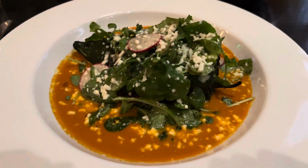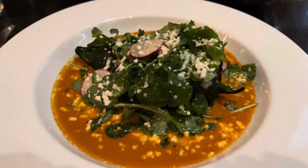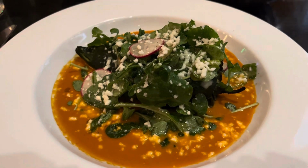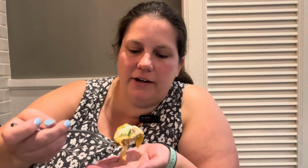And then we also want to show you one of our friends ordered the chili relleno. So it's not breaded and fried, it's just like a roasted pepper, but that's such a beautiful presentation. Okay, so I'm going to try the chicken suiza with a salsa verde enchilada.